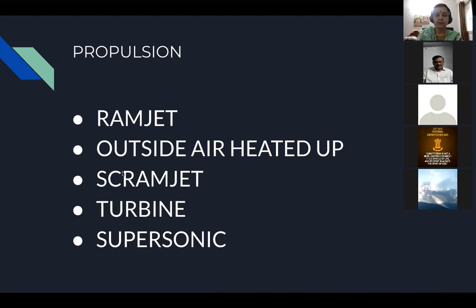We were discussing the scramjet engine. Yes, sir. The scramjet engine is meant for reaching supersonic and hypersonic speeds. A turbine will be placed inside. It is an improvement over the ramjet engine, with better efficiency for operating at hypersonic speeds. That means it moves really fast.